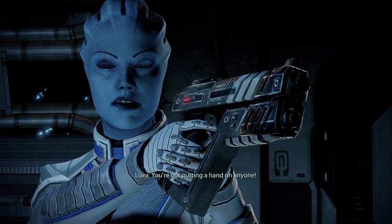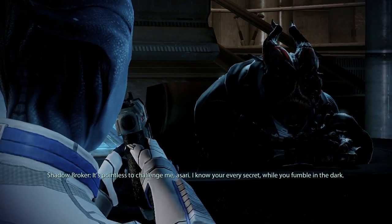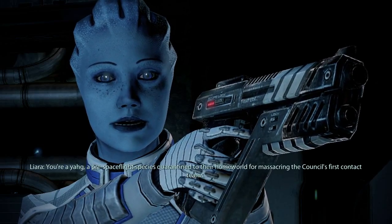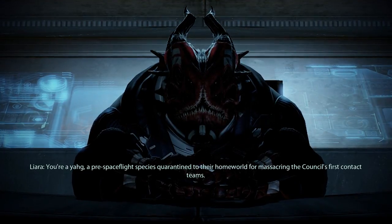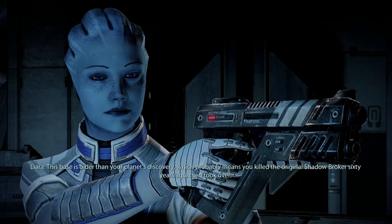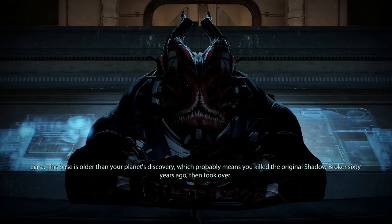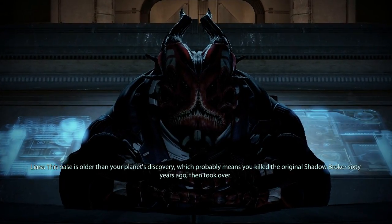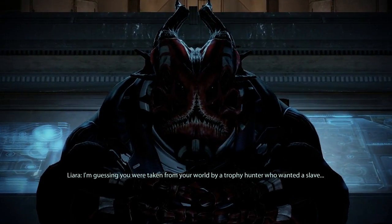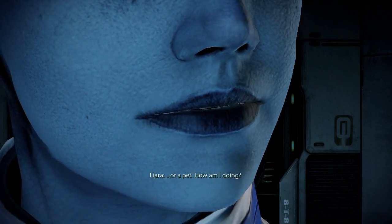You're not putting a hand on anyone. It's pointless to challenge me, Asari. I know your every secret, while you fumble in the dark. Is that right? You're a Yogg, a pre-spaceflight species quarantined to their homeworld from massacring the Council's first contact teams. This base is older than your planet's discovery, which probably means you killed the original Shadow Broker 60 years ago, then took over. I'm guessing you were taken from your world by a trophy hunter who wanted a slave. Or a pet. How am I doing?